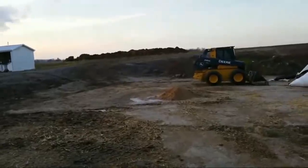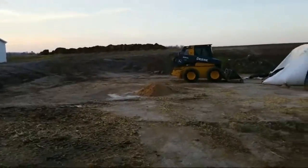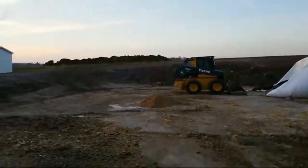So there's quite a few cattle here on the farm at the moment. So we do go through a lot of feed.